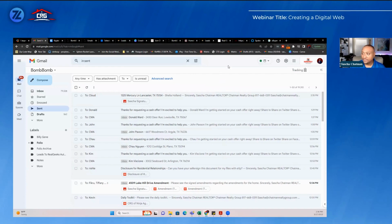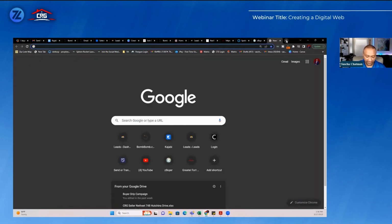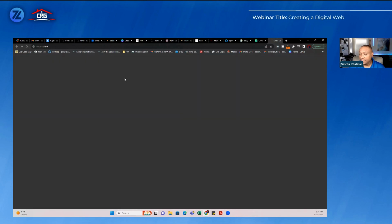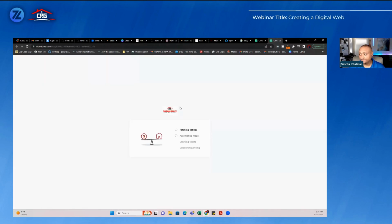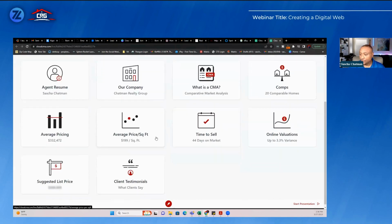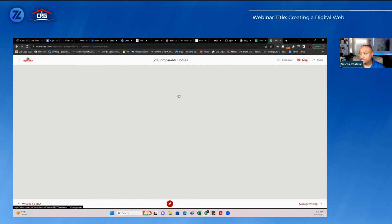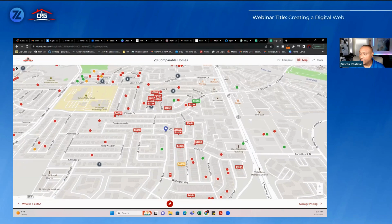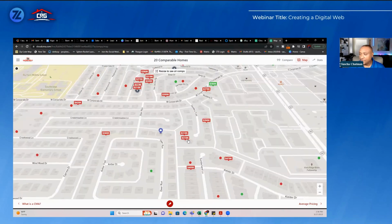But what happens is Cloud CMA will sit there and knock out a CMA for me. Now, I have that going, but I also have my VA. So let's just take one of these here. Here's one, and boom, the CMA is created. Now, that doesn't mean it's great, right? But it's done. So we're going to go in here. We're going to look at the 20 comps that have been pulled. This guy's house is right here, and it's pulled all these comps around his home. Now, I know this area, so these comps right here are pretty good.